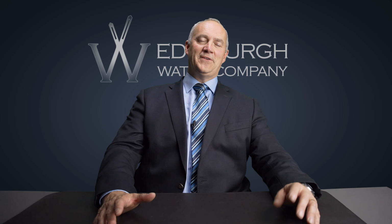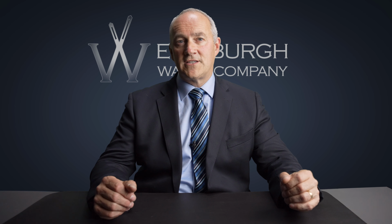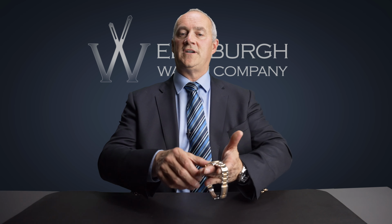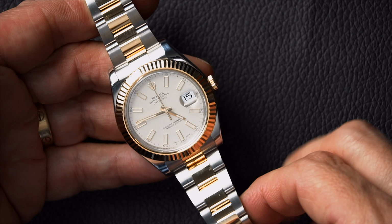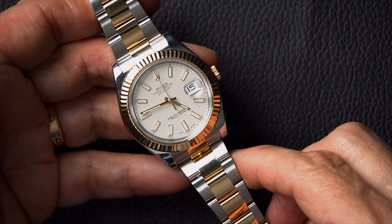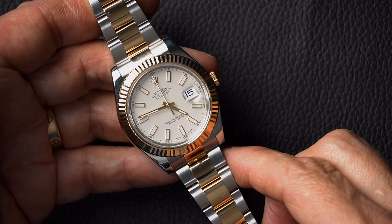However, you've not come here to look at Omegas, you've come to hear about the Rolex Datejust versus the Rolex Sky-Dweller. So let's start off first of all with the Datejust 2, because the Datejust 2 was where it all started when Rolex started to introduce a larger watch for their customers to wear, where historically a 36mm was the gentleman's size.